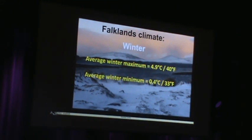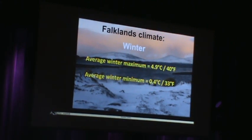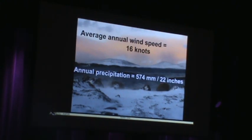In the winter, it's cool, but it's not cold. The sea generally does not freeze around the Falklands. Snow falls, but it doesn't last for many days. You can see the winter minimum is right above freezing. So just at 0.4 degrees Celsius or 33 Fahrenheit. So it's not a bitterly cold place. And that's not surprising given that it's in the subantarctic zone. So no extremes, not particularly hot, not particularly cold. But it is particularly windy.